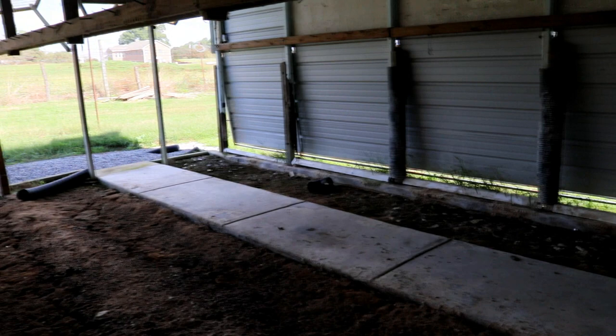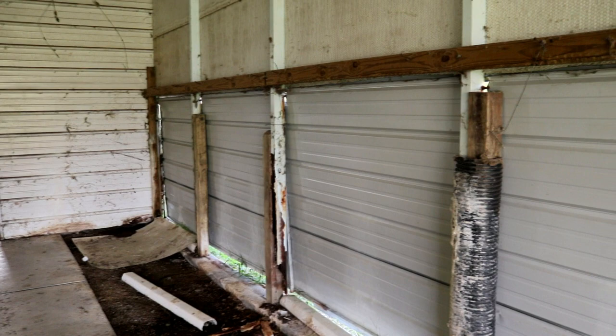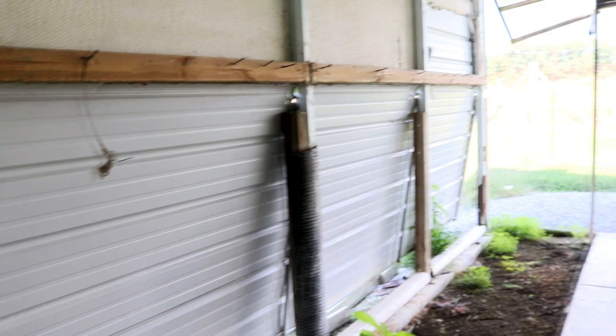And something else here, it's interesting. On these side walls, the first panel actually folds up on both sides. And he's got a hinge on there. And I reckon he was telling me that he used to open them up on the sides during the summertime in order for his rabbits to get some better airflow in here. So both sides come open, which will be ideal for airflow when you're drying lumber.